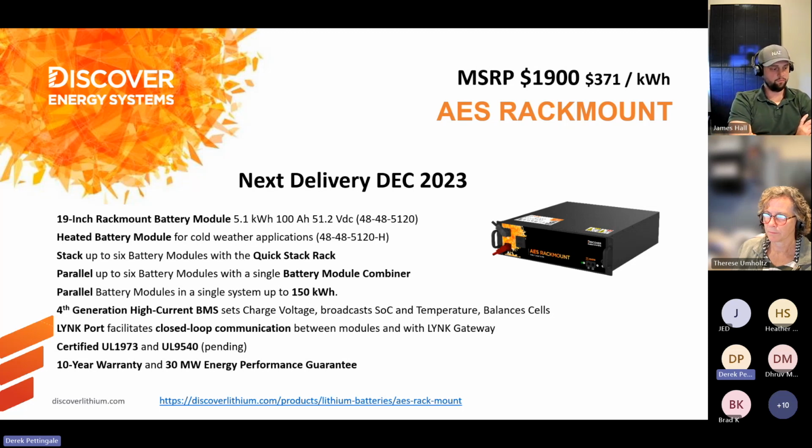To begin with, it's a 19-inch rack-mounted battery module. It's 5.1 kilowatt-hours or 100 amp hours and nominal 48 volts. There are actually 2 models. One has a heating mat in it, one doesn't. Depending on your location you may need that. There's a slight price difference to that. I think the heated one costs about $50 more.